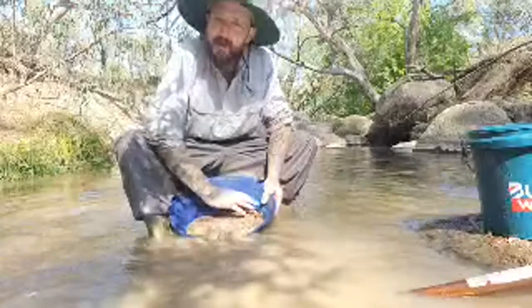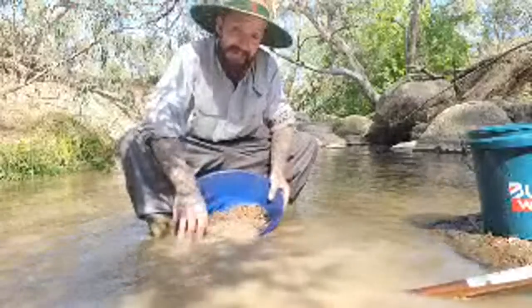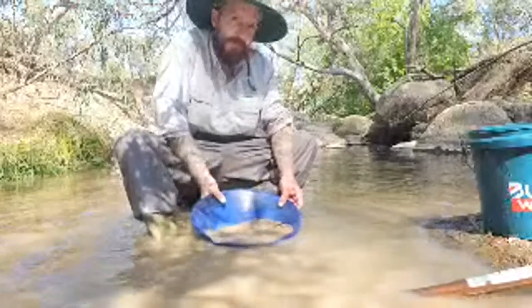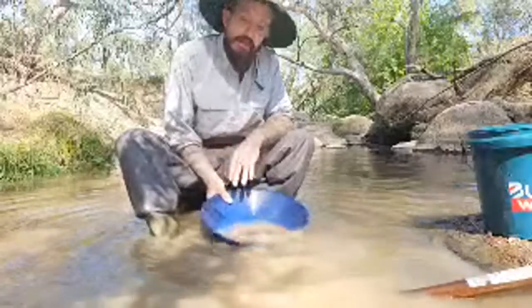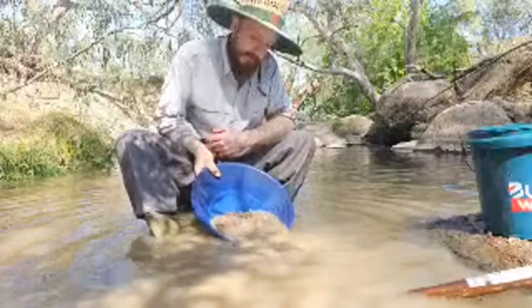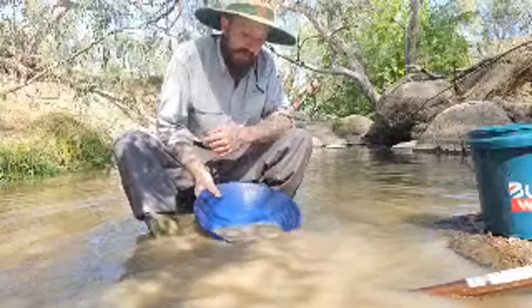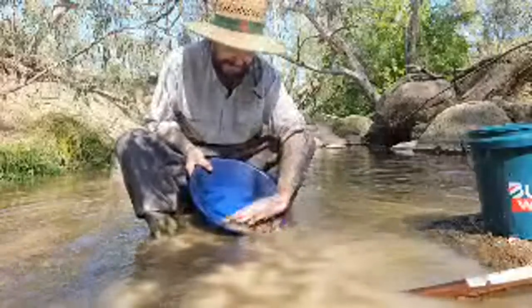I was just thinking the other reason we wear waders at this time of year is because of all the leeches and the yabbies. They all get concentrated in the pools like this, so if you go in there without them, you get covered in them, and then you don't have any blood left at the end of the day. And blood's important for things like breathing and consciousness.